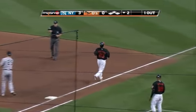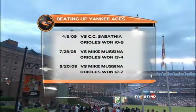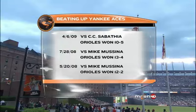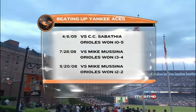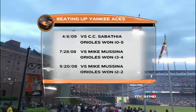Wigginton, he's retired. Amber. As I was saying, look at the last 3 times that the Orioles have faced a Yankees staff ace. Mussina twice last year, and then CC Sabathia once earlier in this year. All 3 times the Orioles did not allow the starter to get into the 6th inning, and the results were absolute blowouts. So the Orioles here in the 2nd going to try to get after CC Sabathia. Gary?